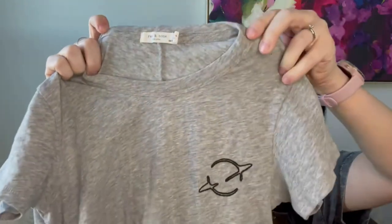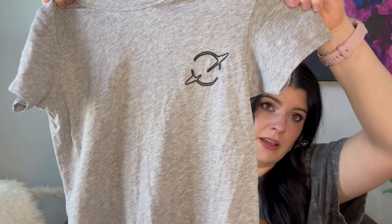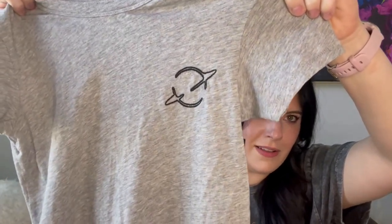All right. Rag and Bone, little pullover t-shirt. I don't know what those are. They looked like stingrays to me. Oh no, it's a world. It's the sun, it's Saturn. Kind of looks like Saturn now. What do you think that is? This is extra small. Ow! That hurt.